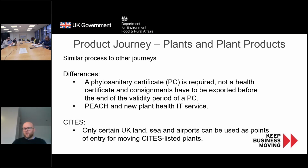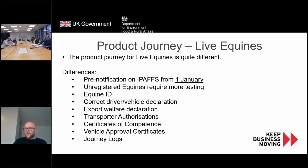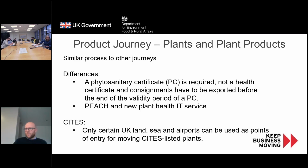Authority. Importers will need to submit import notifications at least 4 hours prior to arrival if travelling by air or RoRo, or at least 1 working day prior to arrival by all other modes of transport, along with the phytosanitary certificate. Consignments will have to be exported before the end of the validity period of the phytosanitary certificate. Goods may be accompanied by a phytosanitary certificate, invoice, and commercial documents when relevant. So it's from January onwards for high priority products and April onwards for all other regulated plants and plant products.